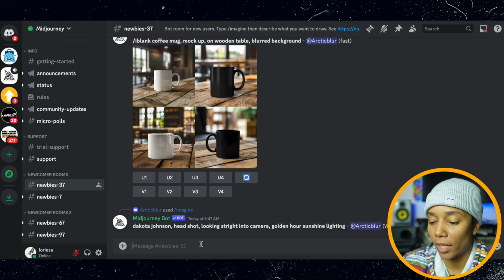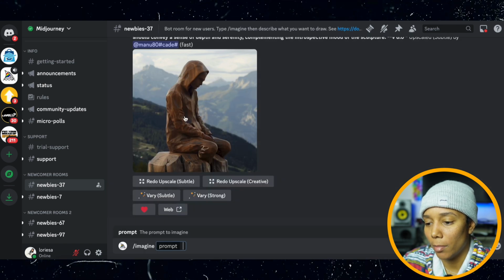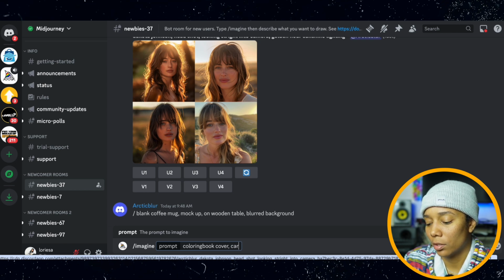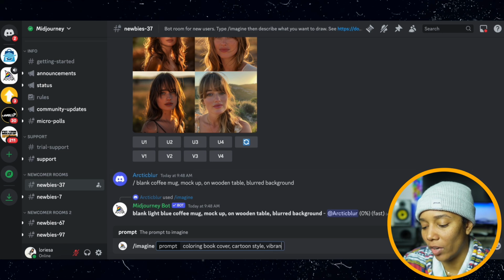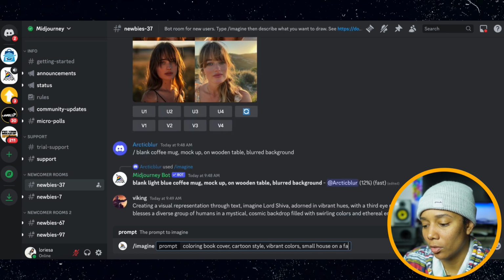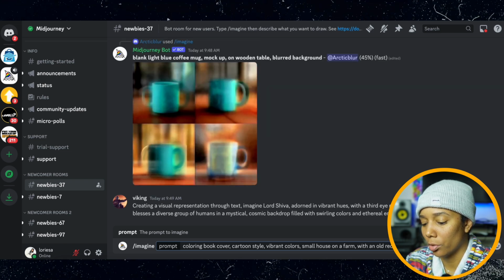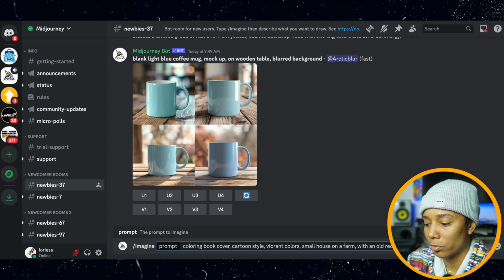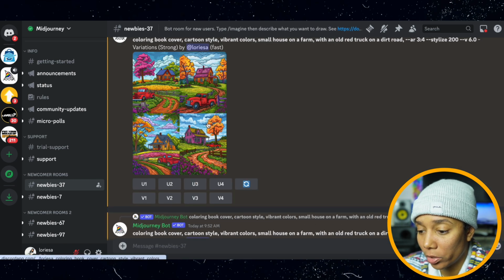So now that we have our interior, let's go back to Midjourney and create our exterior, our book cover. So let's go ahead and press that backslash button. Click the Imagine for the prompt. Let's say coloring book cover, a cartoon style. Let me put a space right in there. Let's do vibrant colors, small house on a farm with an old red truck on a dirt road. Let's make sure our aspect ratio is still 3:4. And for this one, I would like the style to be at 200, like a little more detailed. And let's press enter.